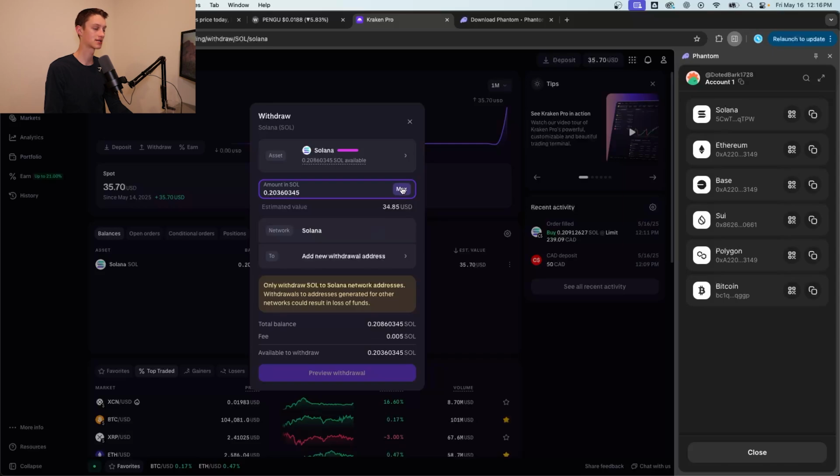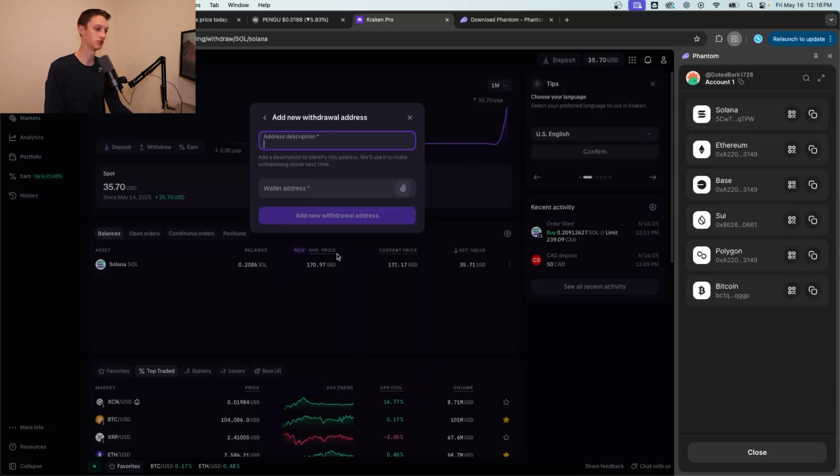Now we'll go max amount in Sol on the Solana network. Want to verify, yep, we're using the Solana network. This is our Solana address that we just copied. You don't want to mix and match coins because you will not receive anything if it comes through. I'll just add a description, say this is my Phantom wallet, and paste my address in there. And we'll go add new.